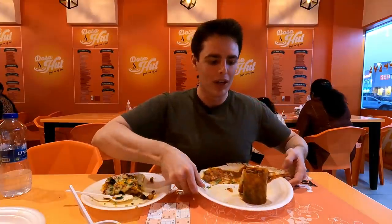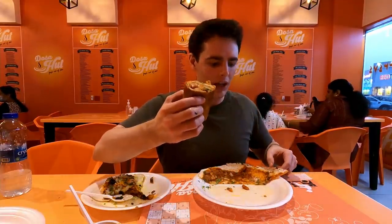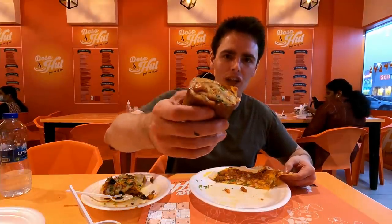And now I've only got one slice left of this and two slices left of the butter chicken one. The ones that are all rolled up, I guess most of the cheese and stuff went into the middle. I think the middle ones taste better than this one, but I think most of the ingredients are in the middle. Look how thick that is with cheese.